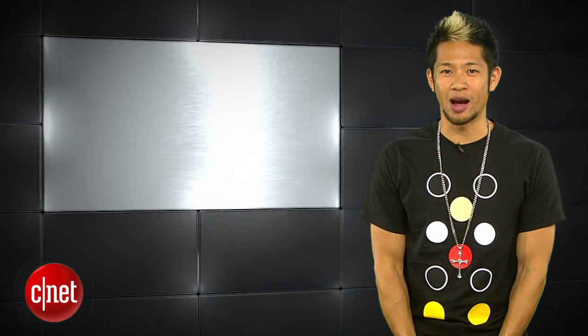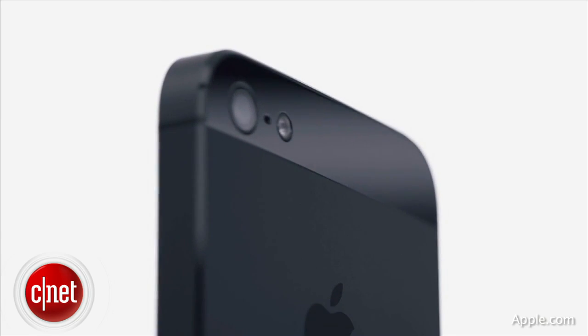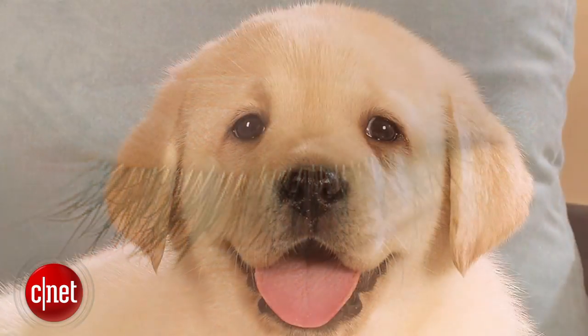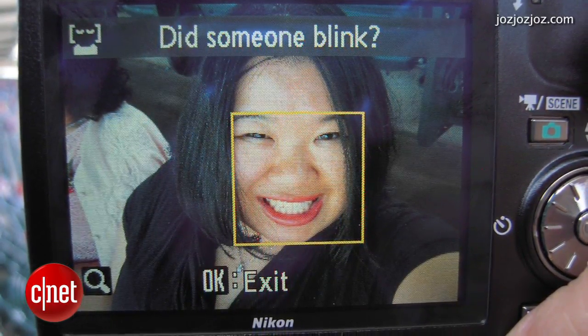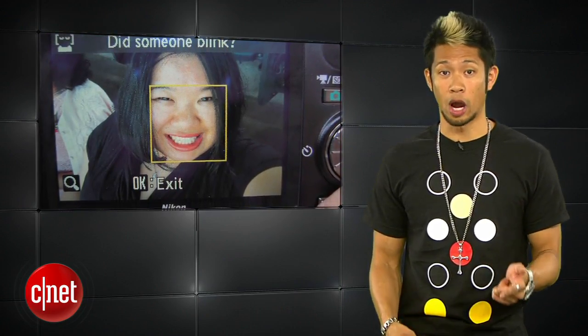but 9to5Mac reports one of the cool updates that includes several new camera-oriented features for developers. Apple has added new image detectors that can detect facial expression characteristics like blinking and smiling in photos. Let's just hope they don't mess it up like Nikon's "Did Someone Blink" feature. And for those of you wondering, we're not related.